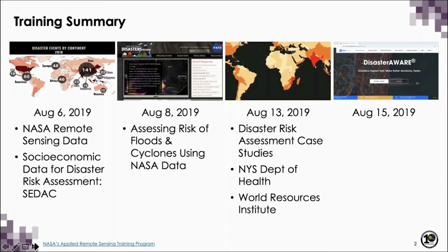Also, we had a number of presentations from World Resources Institute. They showed how their different tools help in looking at disaster risk assessment online. All the data, some remote sensing data and socioeconomic data, along with some in situ data, are available through their tools, and we saw that.